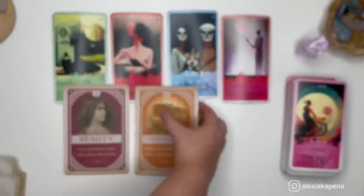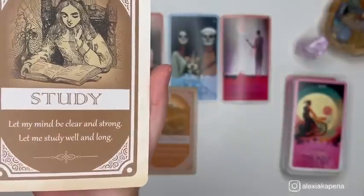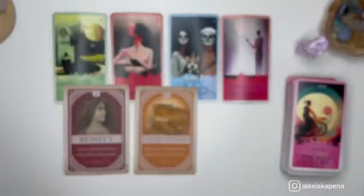One more card. I'll get one more. Pile number 1. Oh, goodness. We have study. Let my mind be clear and strong. Let me study well and long.